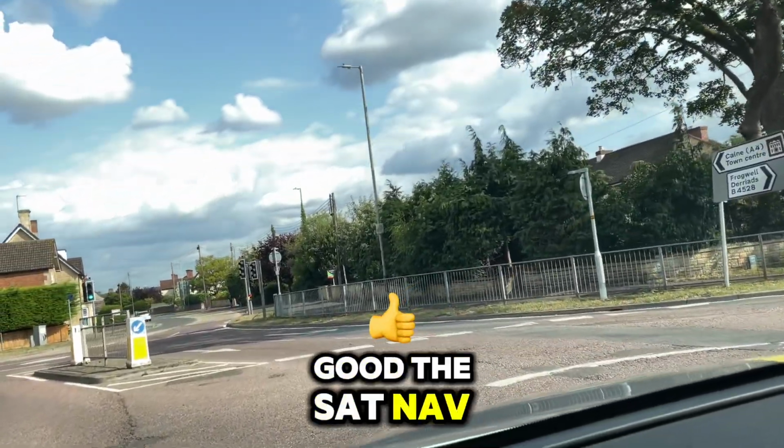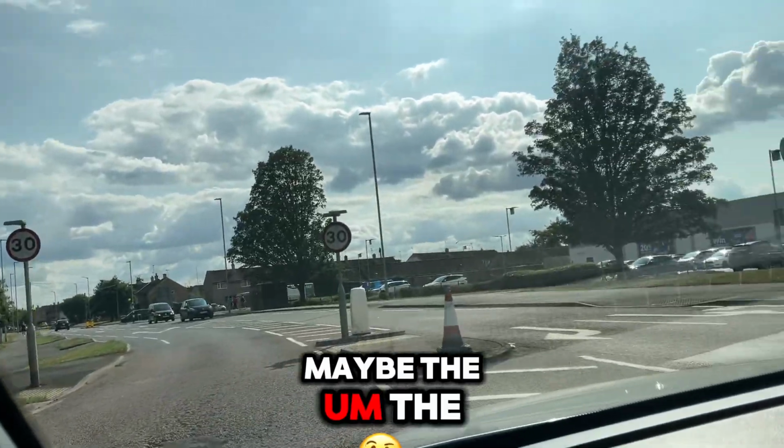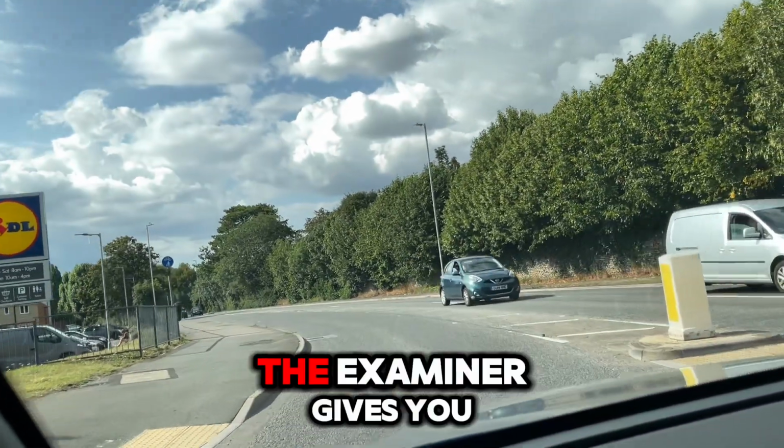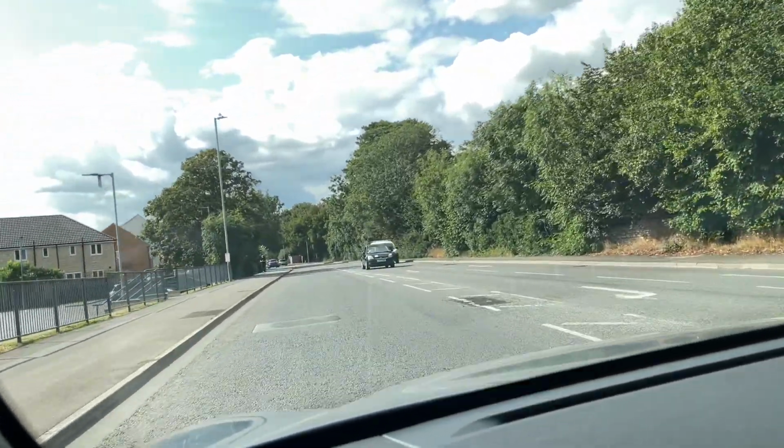Okay, good. The sat-nav has decided for you to do a U-turn. Maybe the route has now changed. Whatever it is, you pay attention to it. The examiner gives you the instruction and you just follow the instructions there.